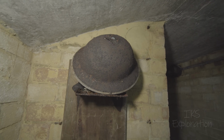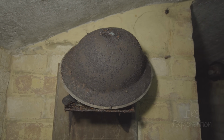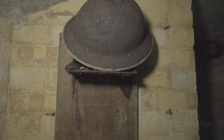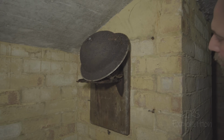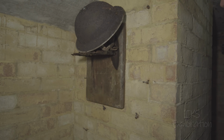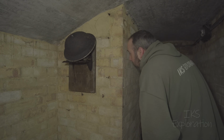That needs coming out, doesn't it? Does it though? Because it's in. It's just going to rust. It is, but it's beyond saving, isn't it? I mean, look, it's still got the strap and everything. The straps, I bet it's got a date on there as well. The date's stamped on the metal. You can't touch it at all.